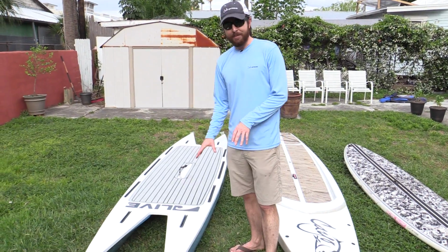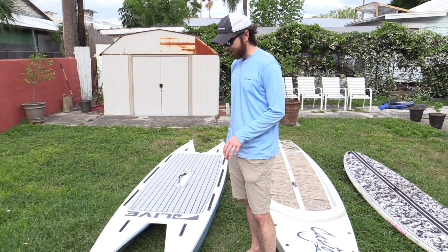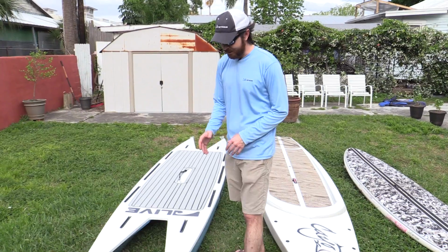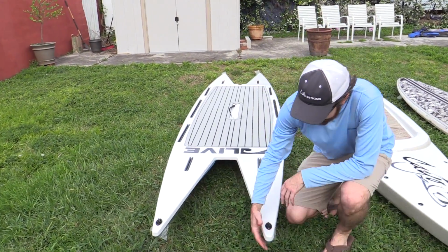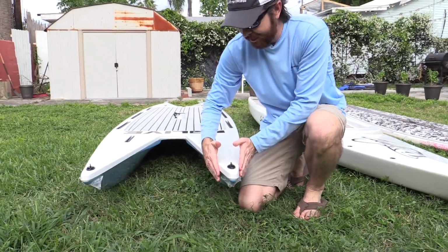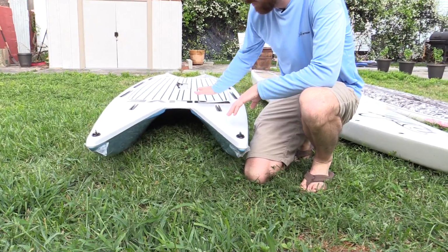All right, so this final type, this is a unique one. This is one that I've tested out once so far, and I just picked one up. The reason why I like it is because it really has kind of the best of both worlds, in the fact that it has a good V, and it has two of them, so it cuts through the water nice. Yet it's also extremely stable.